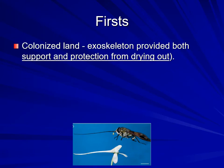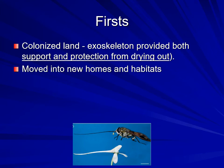Arthropods had a lot of firsts as far as the species on Earth go. They were the first to colonize land. That exoskeleton provided both support on land, because in water you don't need a lot of support because the water supports you, but on land you need more. So the exoskeleton helped with that, and it also protected them from drying out. They were able to get into lots of different habitats on land that hadn't been colonized by other creatures before. They were the first to fly, long before birds.